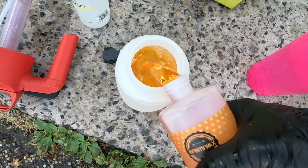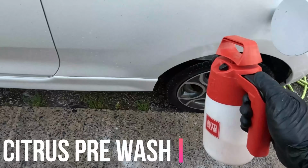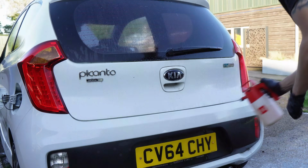The next thing on the to-do list was to break out the citrus pre-wash and cover the entire car in the solution, which isn't something I normally do, but on this occasion it was much needed if I was going to stand a chance of removing any of the embedded particles.